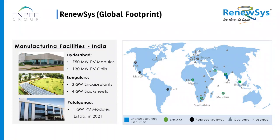This tells about our global footprint. We are spread across the world, as you can see, in each and every continent except Australia. The offices are marked by the green. So you see we are in Mauritius, South Africa, Nigeria, Dubai, Singapore, as well as India. In India, we have the manufacturing facilities. Manufacturing is only based out of India, with facilities in Hyderabad, Patalganga, and Bangalore.